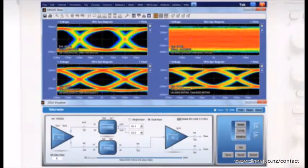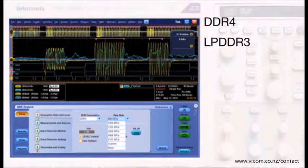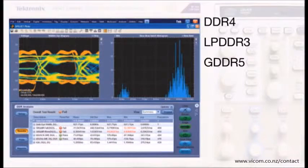Using the Serial Data Link Analysis Visualizer makes complex de-embedding easy to evaluate. Remove channel effects, add equalization, and evaluate true serial system performance. The DDRA toolset uses customized triggers, logic qualification, and integration with the DPOJET trigger system to accurately verify the latest DDR designs.